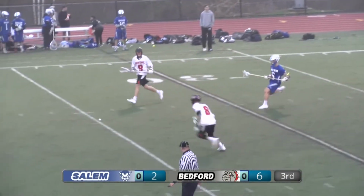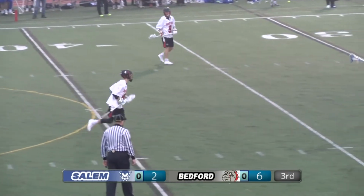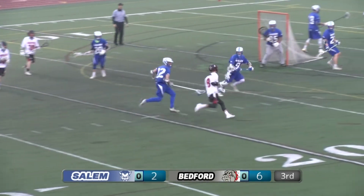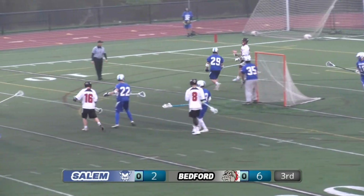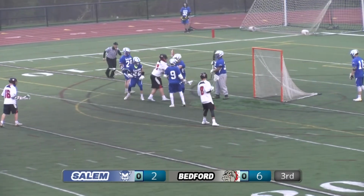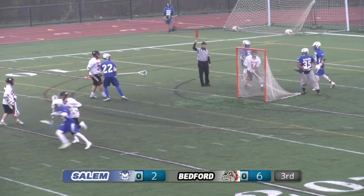Spinning it back up to Giroux, can't handle there, but Coder is over for the ground ball. 4:30 left here in the third quarter. Quiet on the offensive side here, so back to Krevling. Inside roll, and a nice shot. It looks like it's on the outside of the goal. Outside of the goal. That was a great move by Krevling, though.